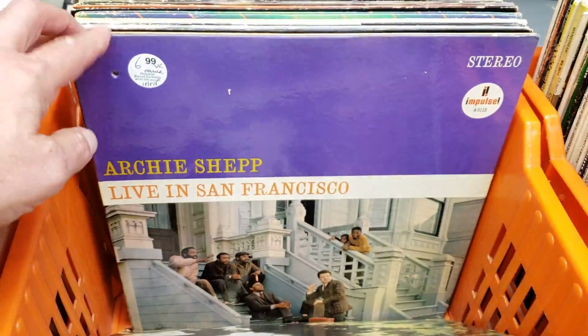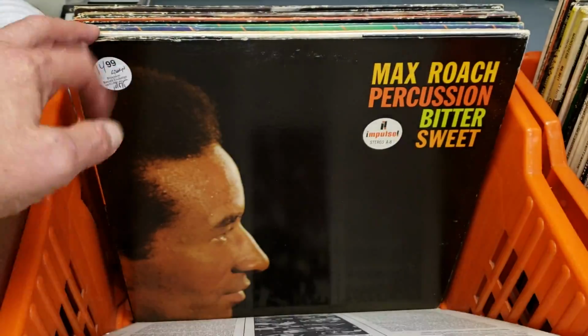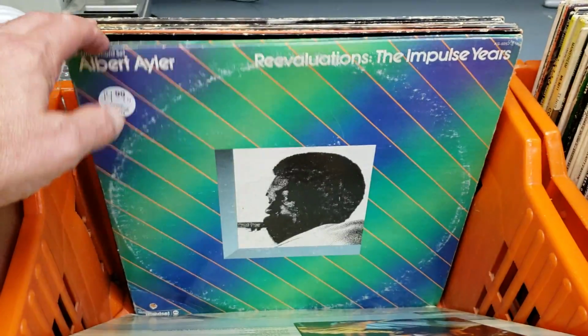And just a bunch of nice, good, out, exploratory stuff.